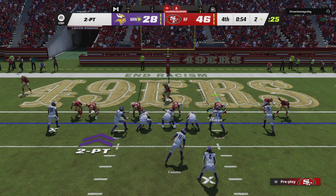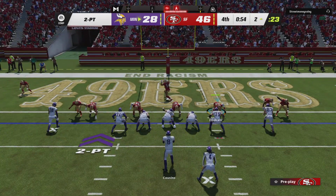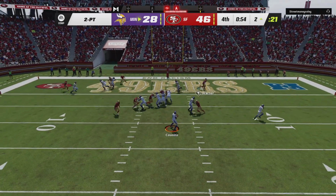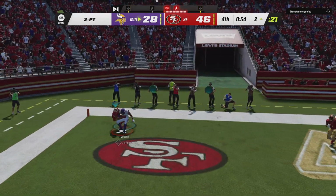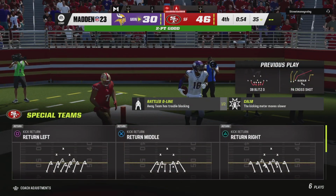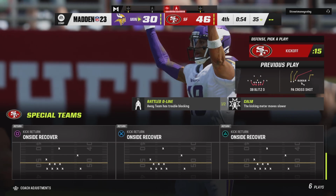Hey, we're good, we're good. Hey, no, easy. Cousins will try and throw. He's got it. So they convert the 2. That keeps their slim hopes alive as we're back to a 2-score game.